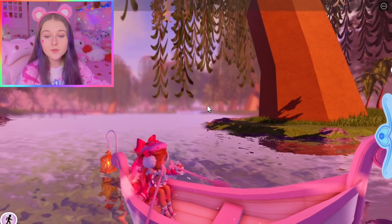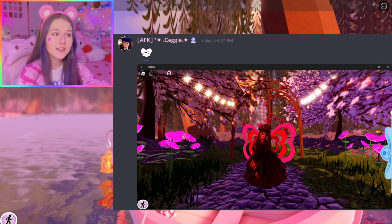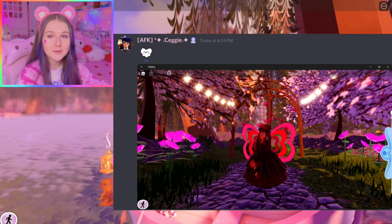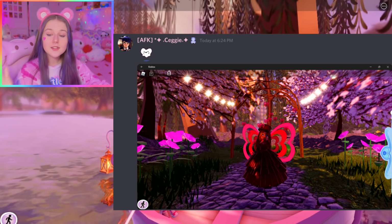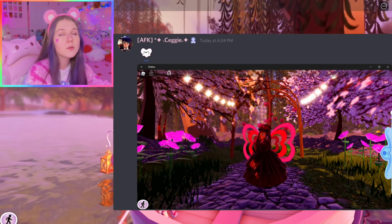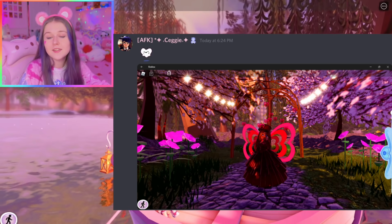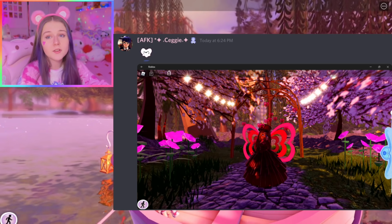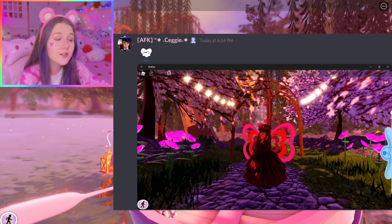The next outfit is from Keggy or Veronica. They're also an admin in my server. I didn't purposely choose two admins in my server. It's just their outfits really popped out to me. So this outfit is so cute. It reminds me of like 2018 because of the wings. And it gives me good vibes, okay? It is so cute and just so precious. I love it so much.